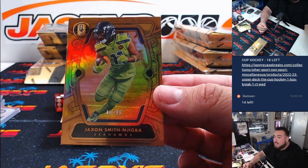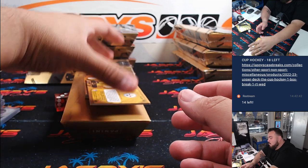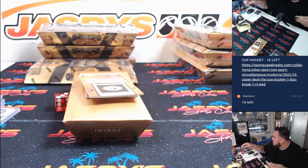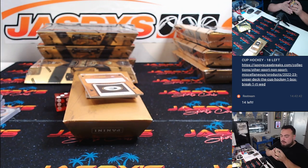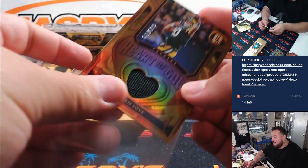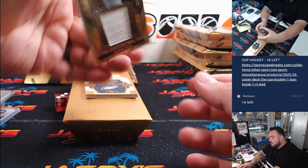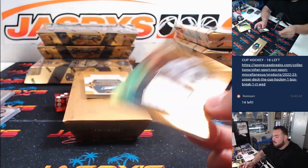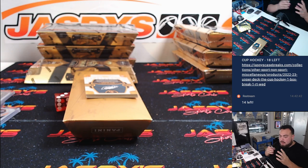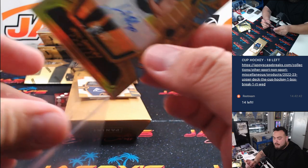JuJu Smith-Schuster to 75, and a Jackson Smith-Njigba to 99. Then we got Gold Gear TJ Watt to 299, Steelers, Michael Gallucci. We got a Jordan Love. Oh, look, it's in the shape of a heart. Heart of gold. That's kind of cool. To 199, Green Bay Packers, Joe. And then we got a Bradley Chubb to 299 relic. That's for the Miami Dolphins, going to Tim. And then for my Eagles, to start us off there, Will Shipley to 99. Running back there, Zane with my Eagles.